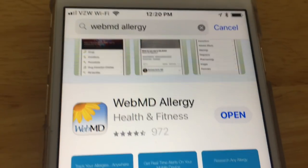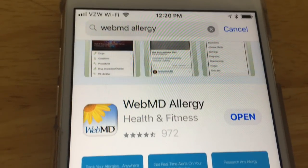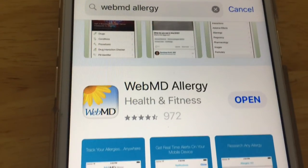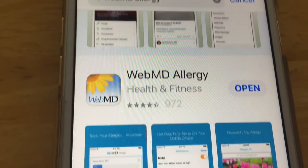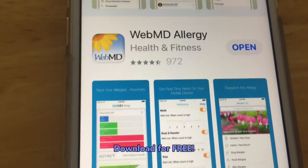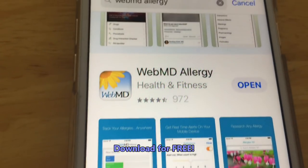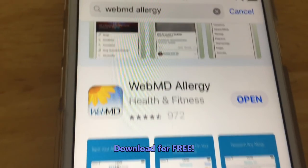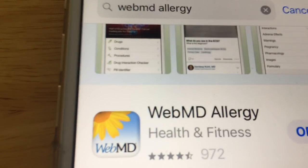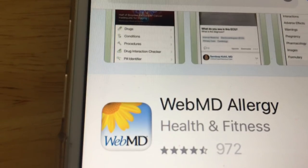The next new thing that I have been doing just recently is using an app called the WebMD Allergy app. It's available for download on your App Store or even Google Store. And all you have to do is search for WebMD Allergy and download the app. This one is free. You can check on your town or your city's level of allergies, or allergens. For example, the pollens, or they will tell you if it's low, moderate, or high.